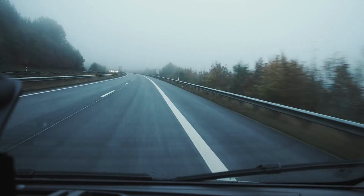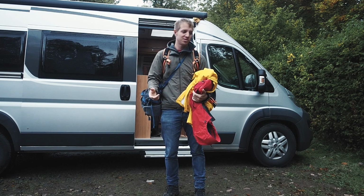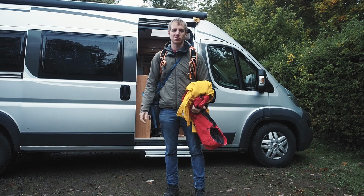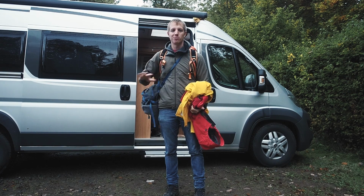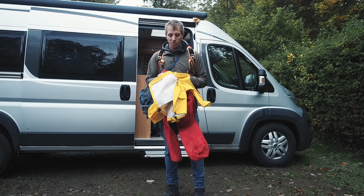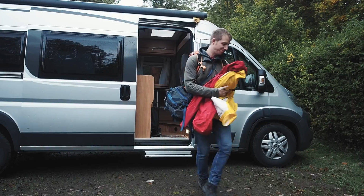Cool, so we're on location number 1 and this is Eltz, and we just got up for sunrise. Obviously it's autumn, there's no sunrise, but there's a ton of mist in the air, so hopefully we can get some cool shots with the red or the yellow jacket and a beautiful castle in the background. Let's go check it out.